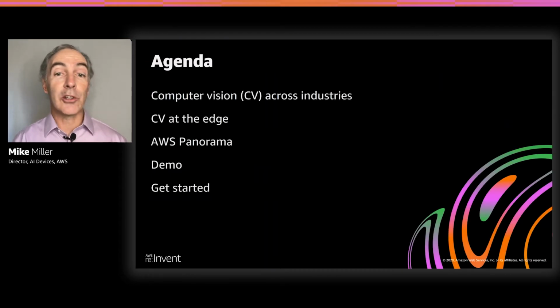Let's start with a quick look at what we'll cover today. First, an introduction to computer vision and how it's being used across industries. Then we'll explore running computer vision at the edge and how it's interesting, followed by an introduction to AWS Panorama and how customers are using it to solve problems. We'll have a short demo where you can see AWS Panorama in action, and I'll close with discussing how you can get started with AWS Panorama.